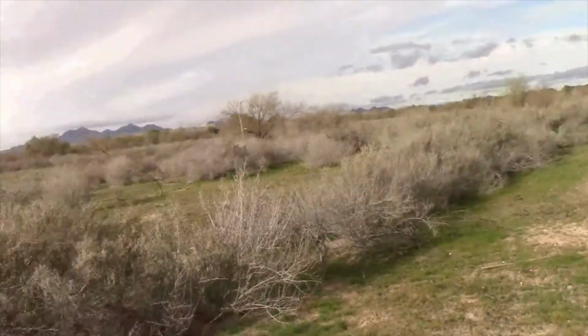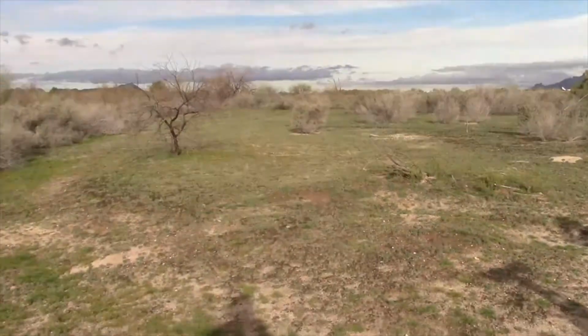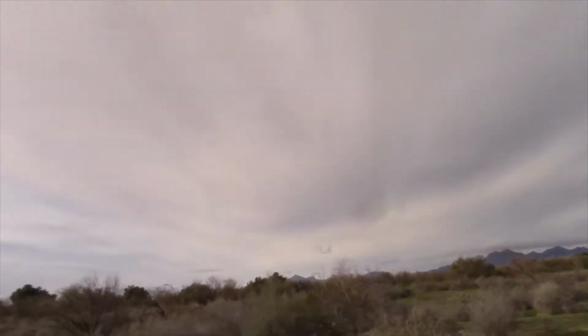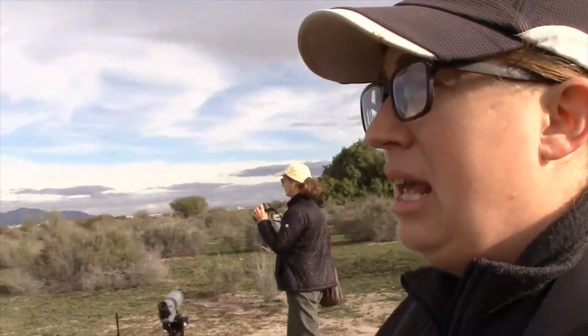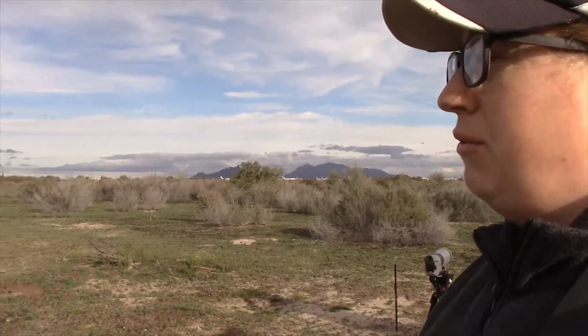So this is the restoration site right here. We have 3 routes that we do. So we have a riparian route, which goes along the Santa Cruz River. We have a Northfield route, which is where we are located right now, here in the Northfield of Simpson. And then we also have a Southfield route. So this Northfield here looks pretty good.